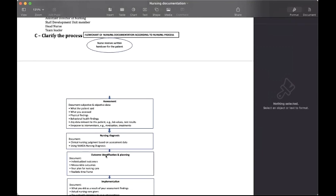Then regarding nursing diagnosis documentation, we are using clinical nursing judgment based on the assessment data and using NANDA nursing diagnosis as a guideline. Our outcome identification and planning will be through documentation of individualized, measurable outcomes, and my plan for nursing care for the time of my shift with a realistic time frame. Like I will write in the nursing notes my plan during my shift and my actions and interventions during that shift only. I will not exceed this.